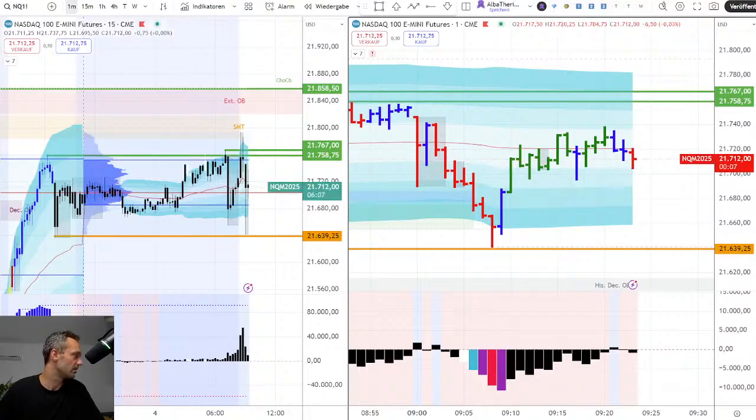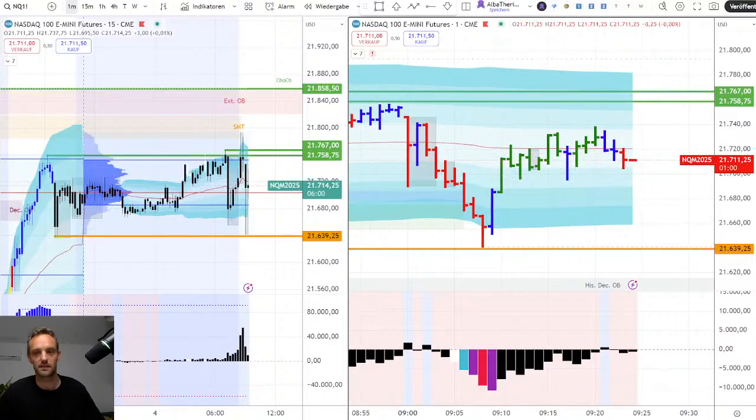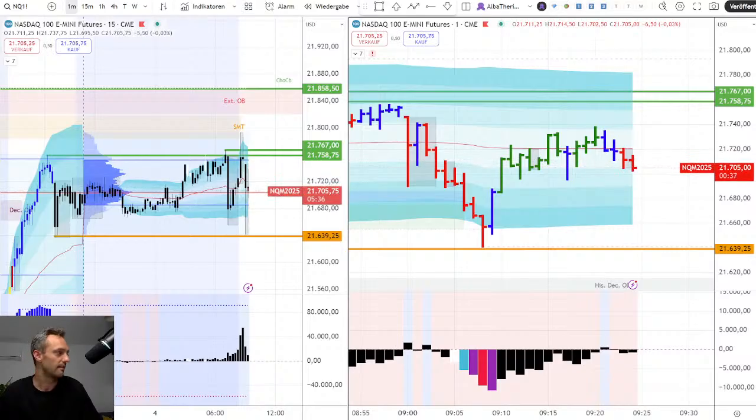I'm still here, although it looks like a slow grind up. Yes, it looks like a slow grind up. I think I'll come back later. This is very good. It looks like diddling in the middle here at this VWAP, taking some more liquidity, and then yes, grinding in one direction to the upside. I think so too.